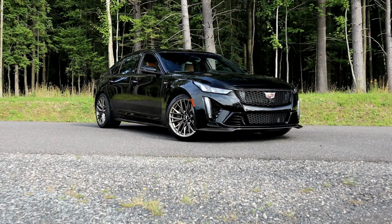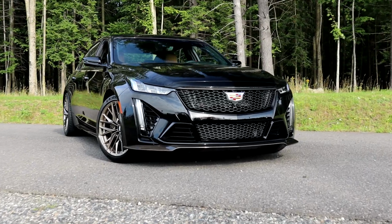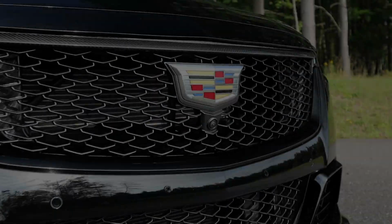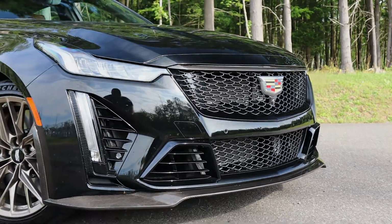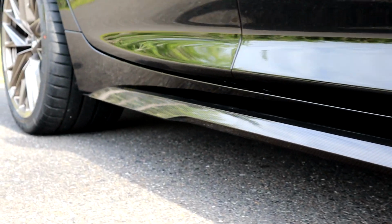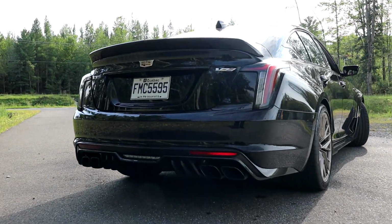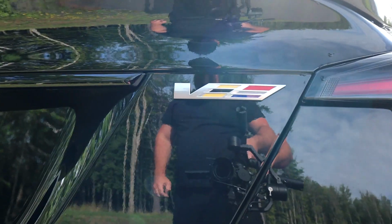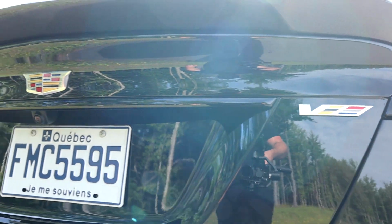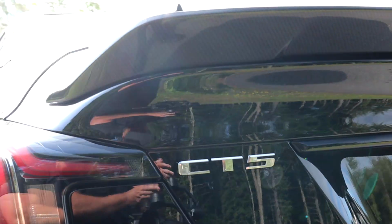Exterior wise, it's not easy to tell it's a Blackwing if you're not a car enthusiast. The front bumper is different. It's more aggressive. All those carbon parts are functional. We've got the front splitter, the ones on the side, one surrounding the exhaust, and a big spoiler in the back. I really like that spoiler. It's like a duck spoiler, but a little bit higher, more aggressive. This is really how you can tell from far away it's a Blackwing, only with that spoiler.